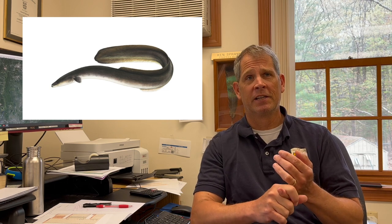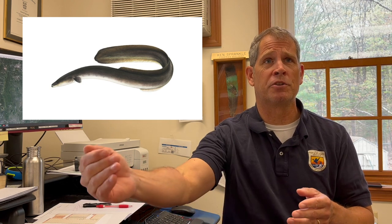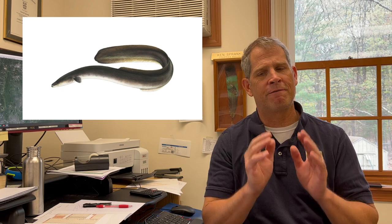American eel, who interestingly do the opposite of all the other species I'll mention. American eel go to saltwater to spawn and then the juveniles come back. So it's a very unique species. That's at very low levels of abundance. And I and others do work trying to restore and improve the situation for that species.